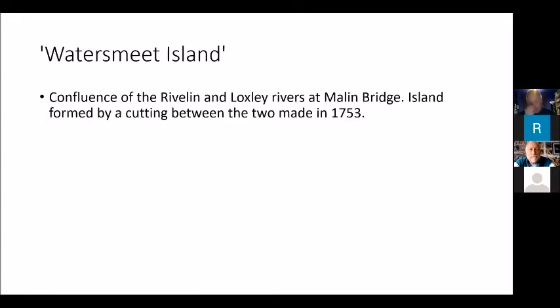And another one, most recent site we've adopted a couple of years ago, Watersmeet Island, which is the confluence of the Rivelin and Loxley over at Malin Bridge. We've done this in collaboration with another group I'm involved in, a green heritage group.